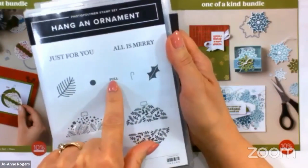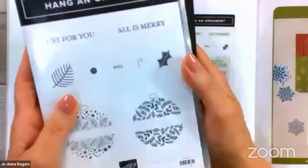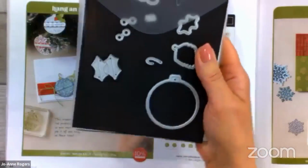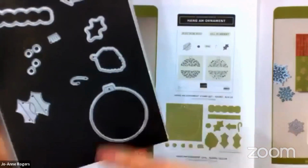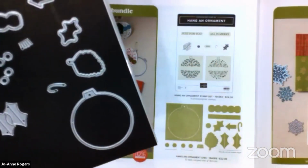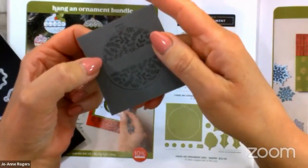And this little pull, I'll show you why you might want to use this. And it is pretty self-explanatory in the catalog, but I'll just show it to you. And then two sets of words that go across the ornament. Here are the dies that go along with it. And the dies are, there's actually fewer than you might think, but this guy here is interesting because it cuts it out, and it cuts it out really well. But when it cuts it out, I want to bring one in, it will cut it out and leave a tiny, tiny little bit.